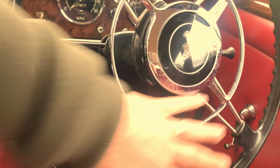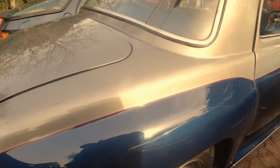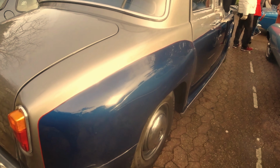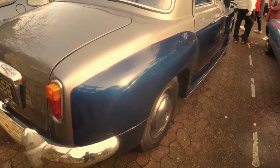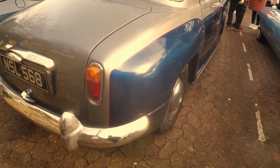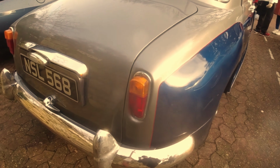The quality of materials was exceptional. Leather seats wore well and could be re-dyed. Wood trim was genuine and could be refinished. Switchgear was substantial and built to last. This wasn't planned obsolescence. This was engineering for long-term service.